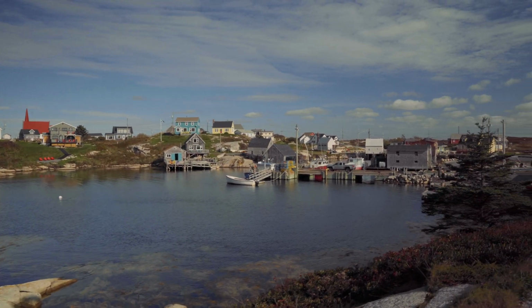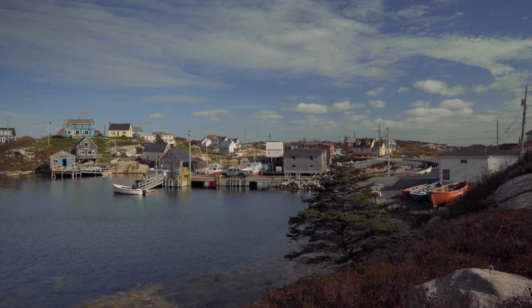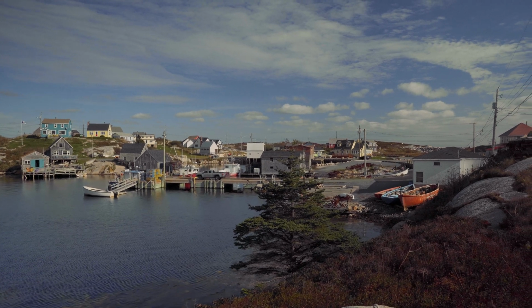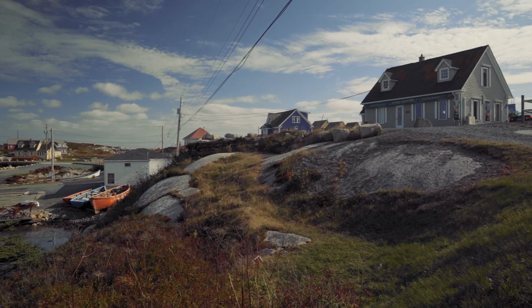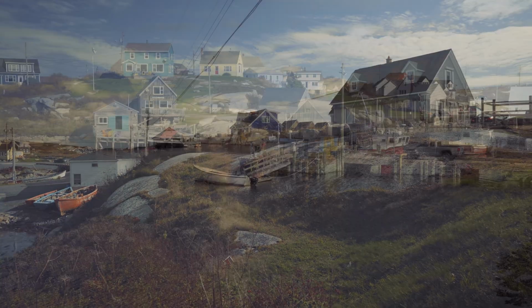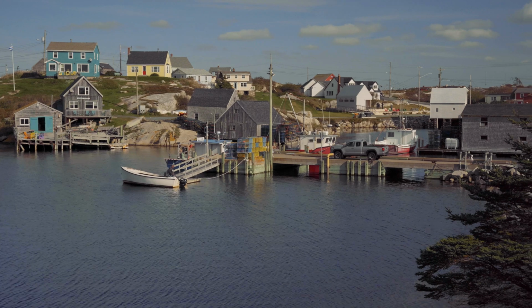So as you may or may not know, Peggy's Cove is an active fishing village. The residents here are year-round. And obviously tourism factors into their livelihood at some point. But it started off as a fishing village, and remains a fishing village.